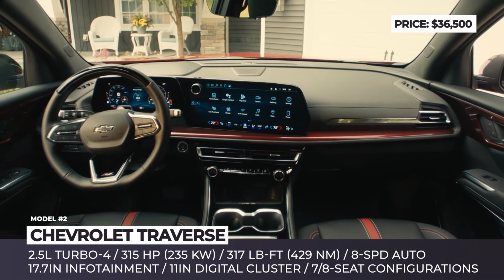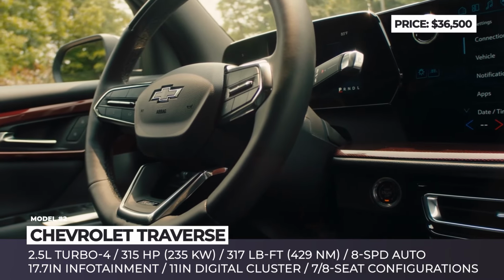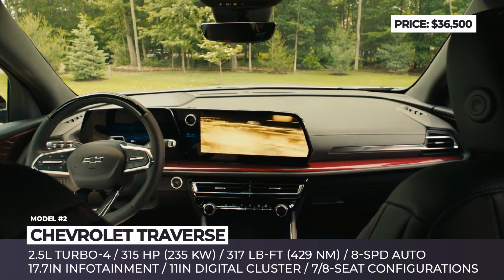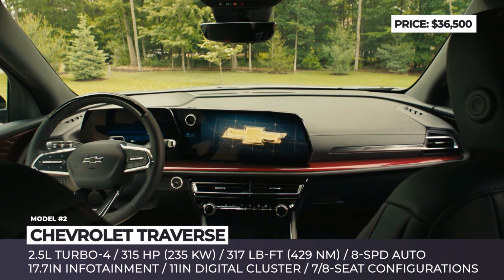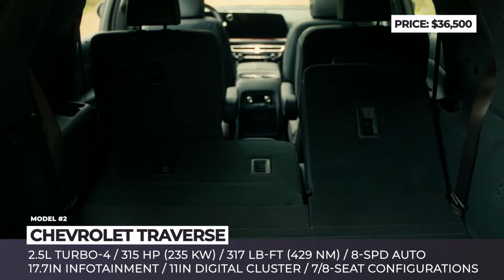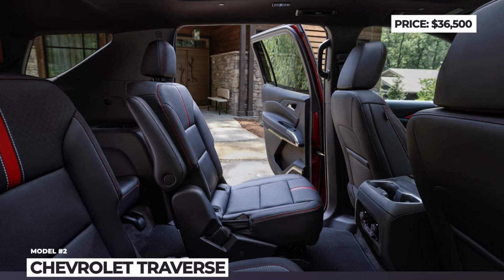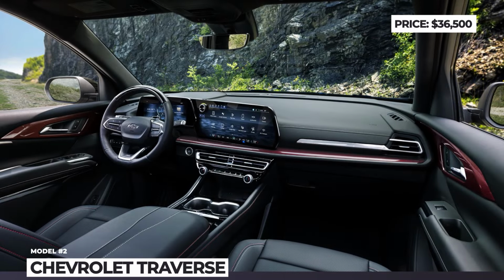Inside, the new gen's focal point is the 17.7-inch infotainment display with built-in Google, as well as an 11-inch instrument cluster display standard on all trims. This infotainment is voiced through a 6-speaker audio and supports Sirius XM with 360L trial subscription. The new Chevrolet Traverse claims to have the best-in-class cargo volume of 98 cubic feet with AutoSense power liftgate access, and there is an available sunroof.